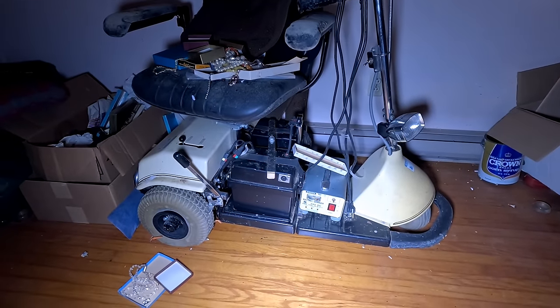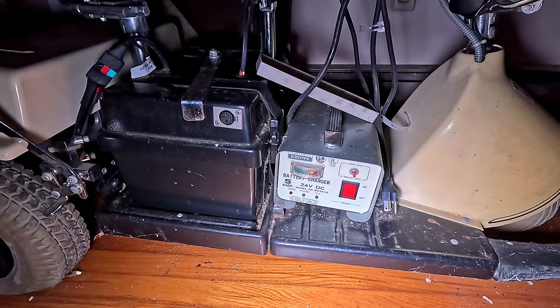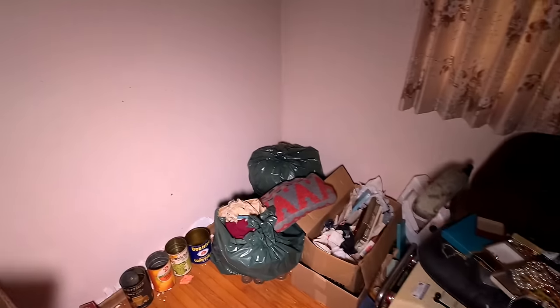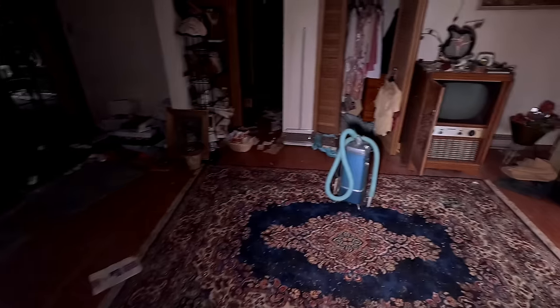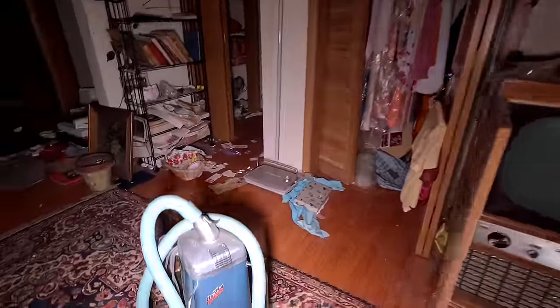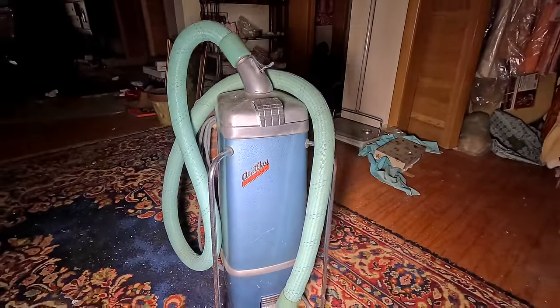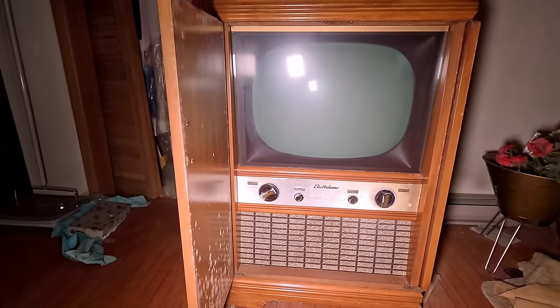Battery charger. It's awesome. Don't worry, Grandma, we'll get you there. Spark, spark, boom, boom, boom. And off she goes. Just want to see what was in those. Nothing. The air sanitizer. Lecto home.